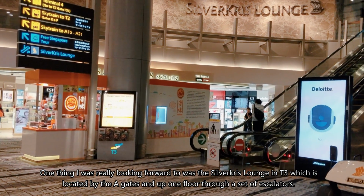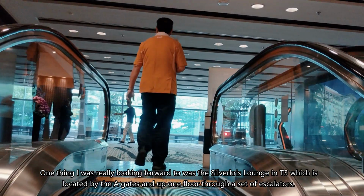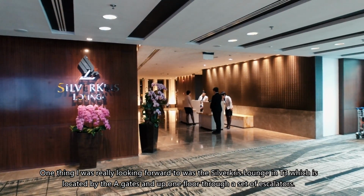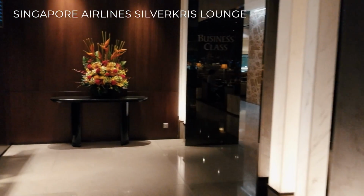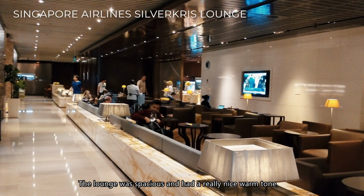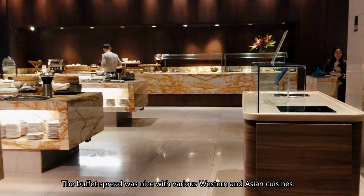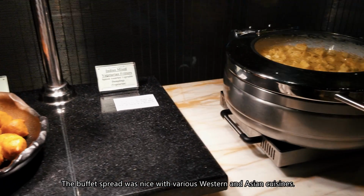One thing I was really looking forward to was the Silver Crest Lounge in Terminal 3, which is located by the A gates and up one floor through a set of escalators. The lounge was spacious and had a really nice warm tone. The buffet spread was nice, with various Western and Asian cuisines.